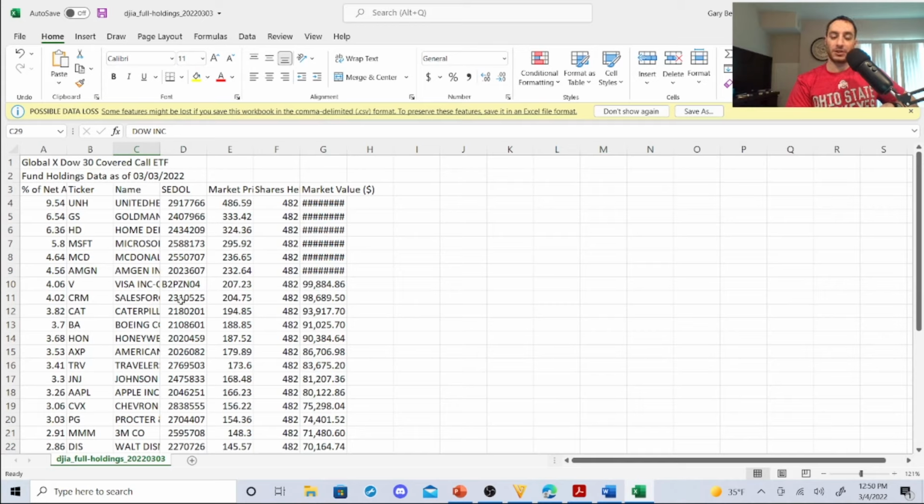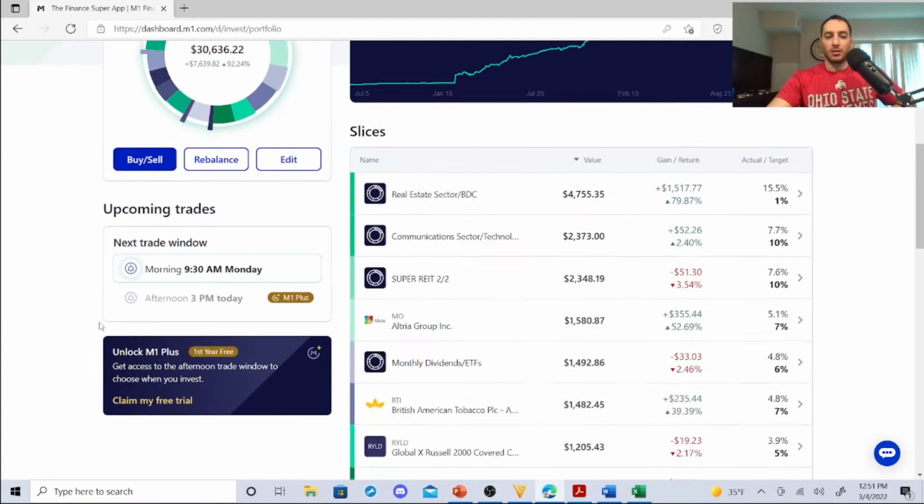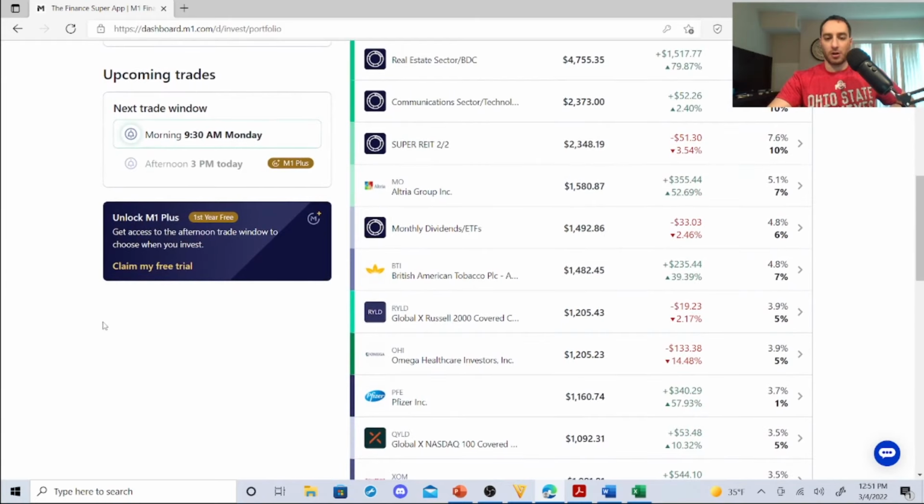I think this is a really good one. I'm wondering if the distribution date will be the same as QYLD, RYLD, and XYLD, because of what I can do with my M1 Finance, which I'll show you. But here's the thing, I have RYLD. This is why I like these covered call ETFs.